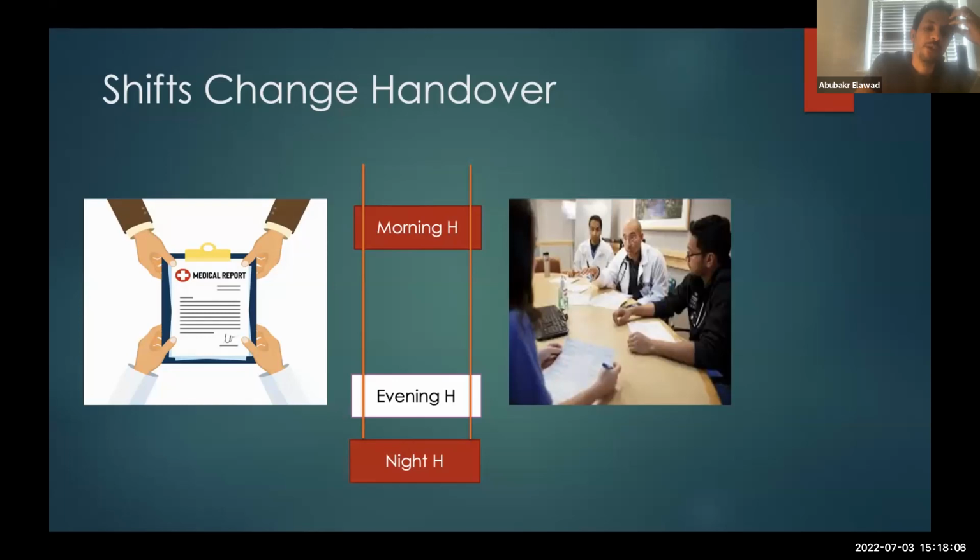So there is a morning handover, which is from the night team to the morning team. And then you have the evening handover, which is after 5 o'clock, because usually there is a long day person. And then there is a night team, when the evening person hands over to the night team. Next. Those are the main ones.